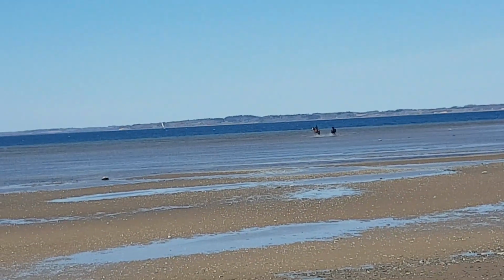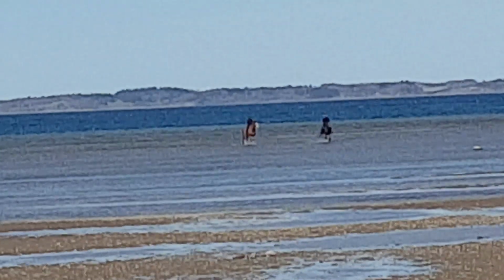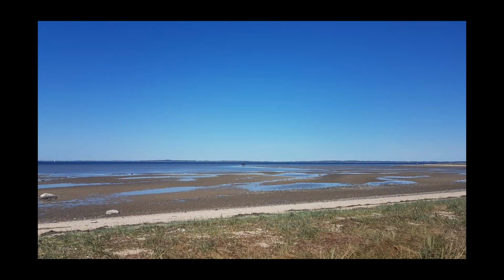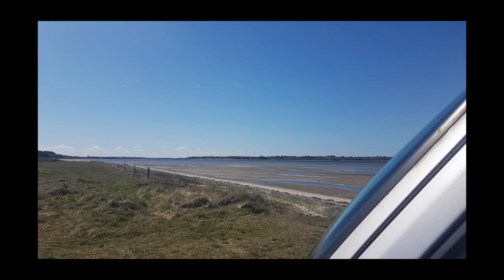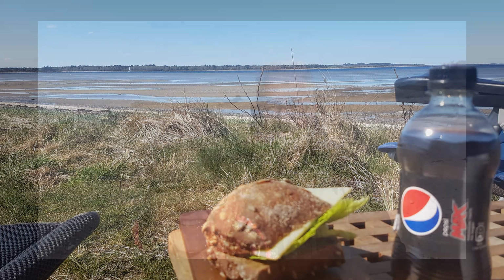Look at this. Now it's springtime. People are getting their horses out in the water. This is by Ulbia Strand. A very nice place. We also come out of season. It's okay to spend the night, but in the high season, don't go there. The locals don't really like it.